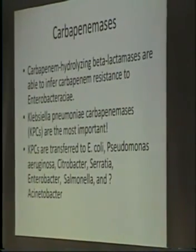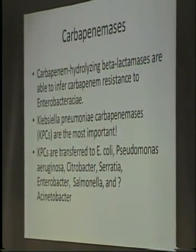It's a joke. But these are carbapenem hydrolyzing beta-lactamases that are able to confer resistance to carbapenem for the Enterobacteriaceae we talked about: E. coli, Klebsiella, Pseudomonas, Acinetobacter, Citrobacter, Serratia. And these are called KPCs because they were first recognized in Klebsiella pneumoniae. So there's the K, there's the P, there's the C. So KPCs are the most important. Why? Because clinically that's what we see the most often.